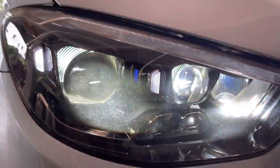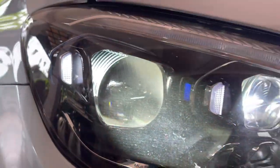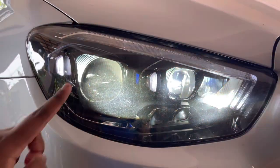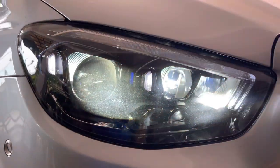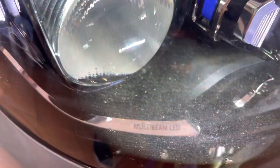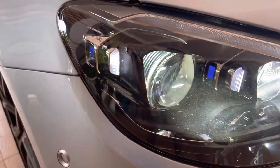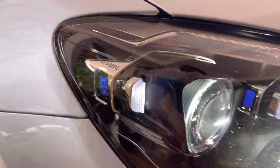These are the multi-beam LED headlamps. A very nice detail, as you can see if you go up close. So you get LED indicators, LED headlights. These multi-beam LEDs do come with adaptive high beam functions. They have adaptive high beam assist plus. You get the Mercedes small little icon right there as well. And then you get the multi-beam LED lettering within the headlight cluster as well. I firstly love this blue details, as you can see within the headlights. Just a little attention to detail, makes it look very nice.